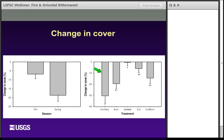This is change in cover from pre and post. So this is a reduction in cover. A negative change is a reduction in cover. And we see there was the greater reduction in cover in the spring fires compared to the fall fires. Not quite sure why that is, whether it has to do with duration from the treatment to when we sampled, so that the spring samples, the treatments were about 4 months before we measured, whereas in the fall, our post-treatment was about 9 months later. So not quite sure about that.